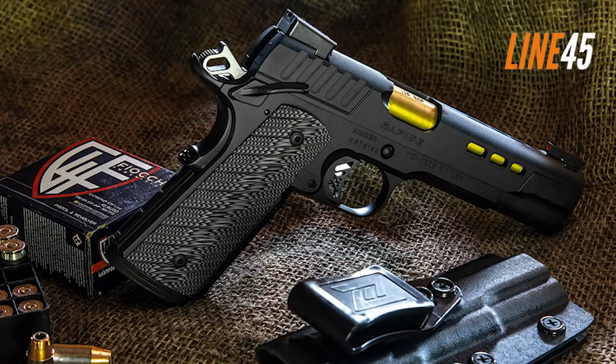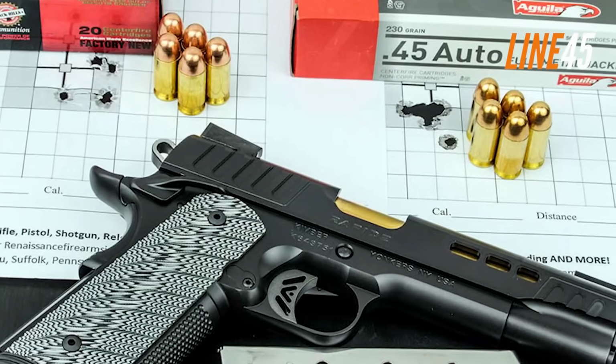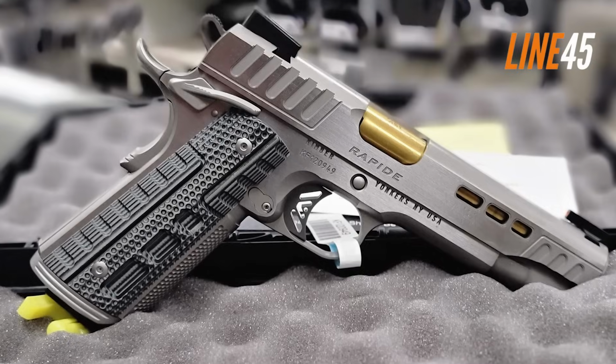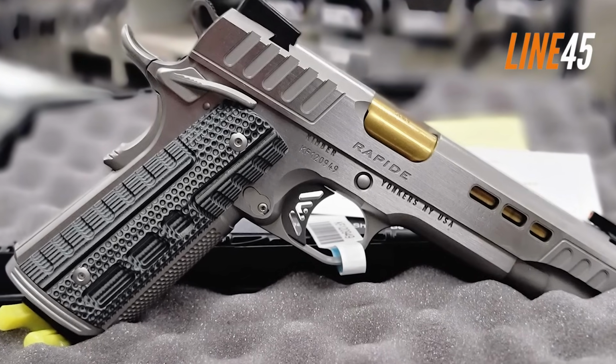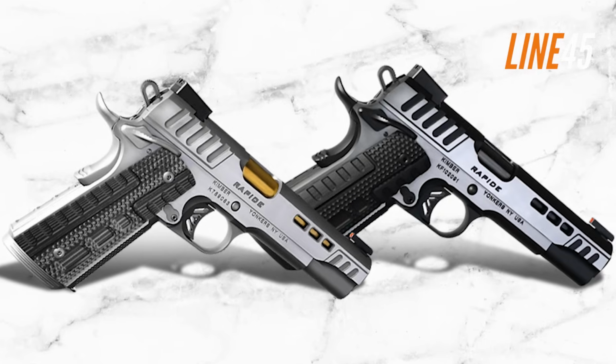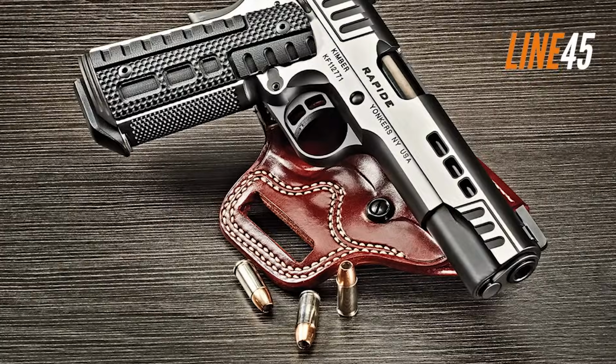The slide is stainless steel, finished in your choice of DLC or Coyote PVD, both tough as nails. It's optic cut for C&H plates, and mine wears a Trijicon RMR like it was made for it. Up top, you get TAG Fiberlock 2 sights, and they're no nonsense. They're bright, tough, and snag-free.